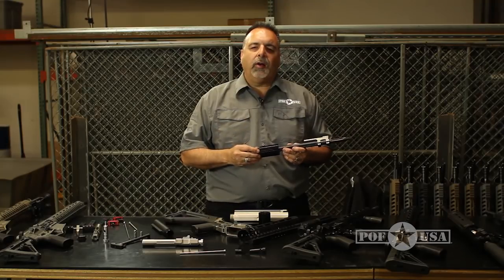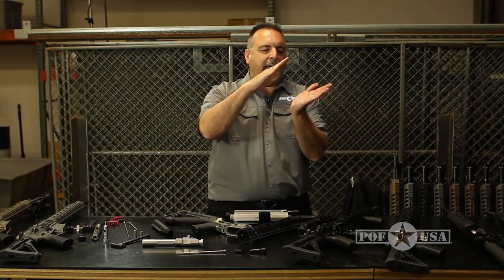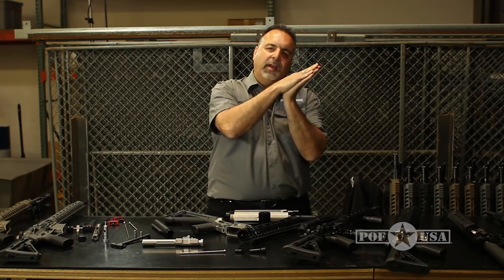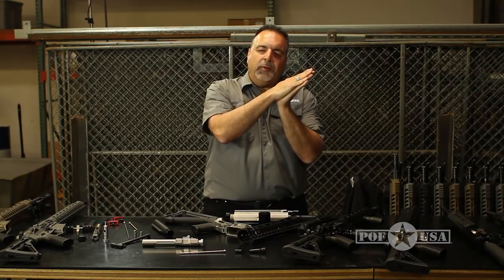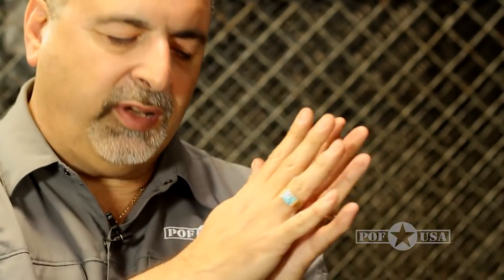Don't get me wrong, chrome is a good product, but it's lazy. It's a laminate, a plating that goes on top of the barrel. Over time, with a projectile going down under pressure and heat, it's going to start cracking, and you'll have an opportunity to delaminate those cracked places and portions on the barrel.